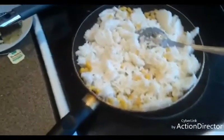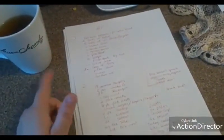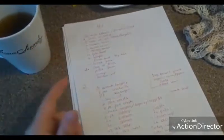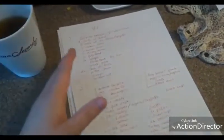Okay, so I got my rice in the pan, chopping it up. I just gave Riley his lunch, so I'm gonna quickly go over what there is in the freezers. This does not include, obviously, the pantries and the cupboards and the fridge and the freezer on top of the fridge. This is strictly those two deep freezes.